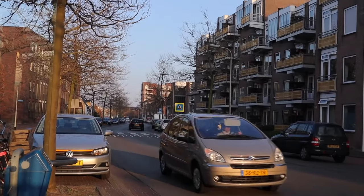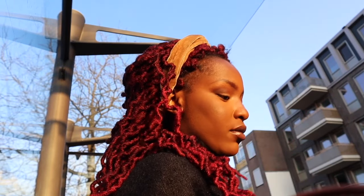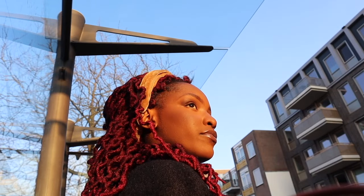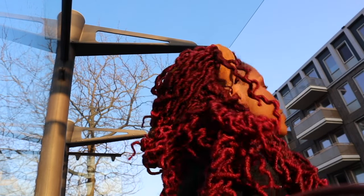So as you can see in this little collage, I'm standing at the bus stop waiting for my taxi that's going to take me to the train station so that I can catch a 2-hour train to Amsterdam airport and be on my way to Turkey to meet up with my cousin and my sister. It's gonna be a blast, so let's go.